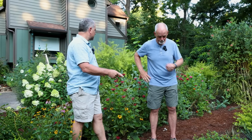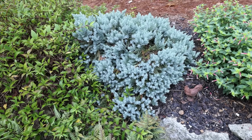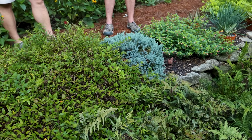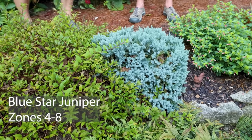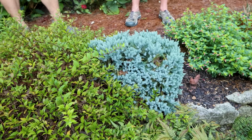You've got a good mix of conifers. I do, here and there, and that's something we've tried to do as well, is incorporate them and pass that along to others at your garden. This is one of my favorites, Blue Star Juniper. It's wonderful. I just don't have a lot. I'm running out of full sun, Jim, so I'm trying to strategically locate them.